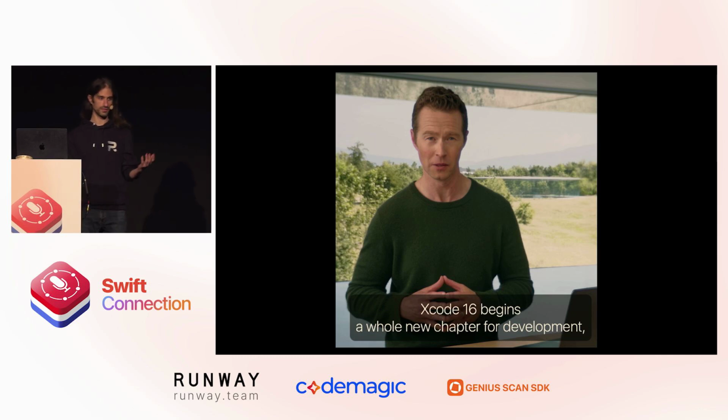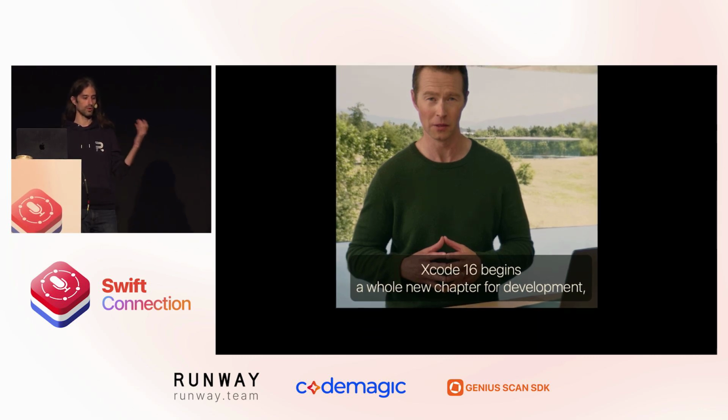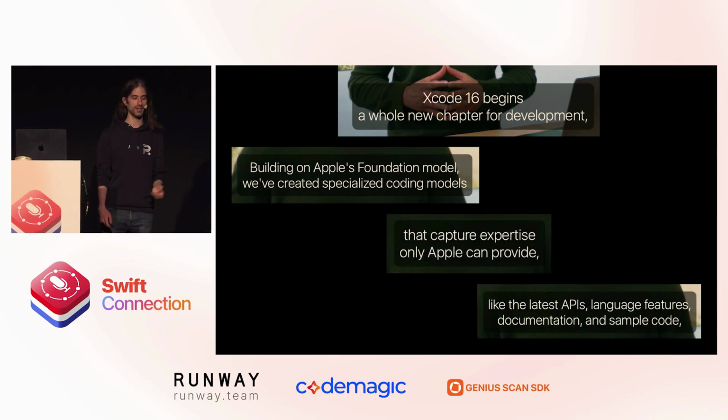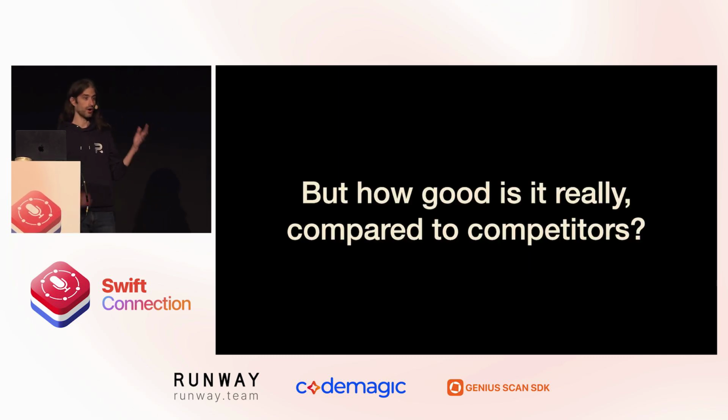And Apple, when they announced it, you could say that they sold it quite hard because they used words like they've created specialized coding models that capture expertise only Apple can provide, like latest APIs, language features, documentation, and sample code. So when you see that, you're excited, you want to try it, and you want to know, does it deliver on the promise? And the question is, how good are these tools compared to the other competitors, which are also available for software engineers?